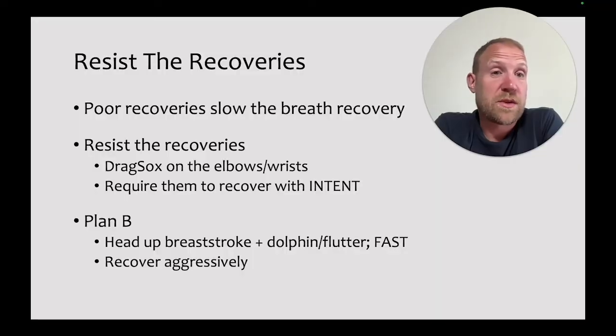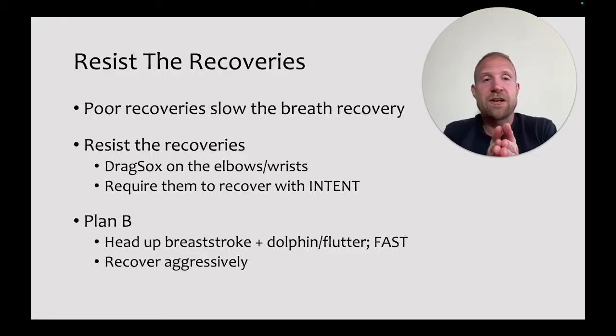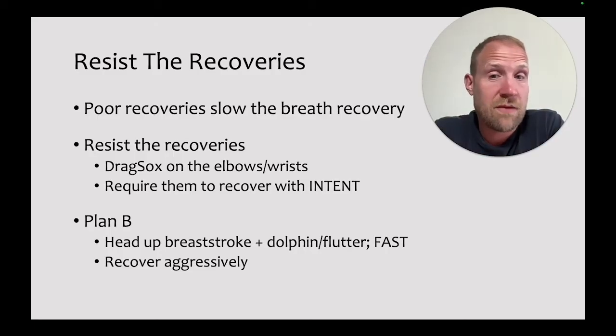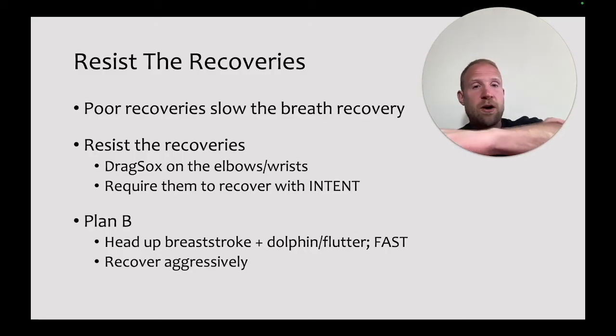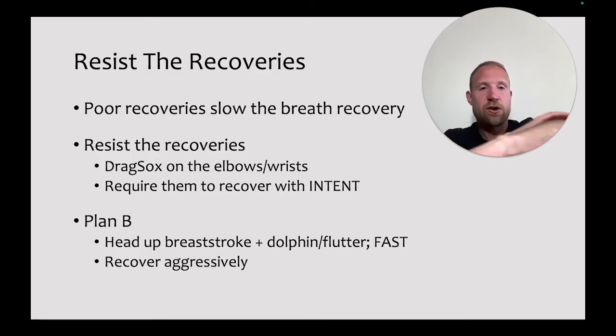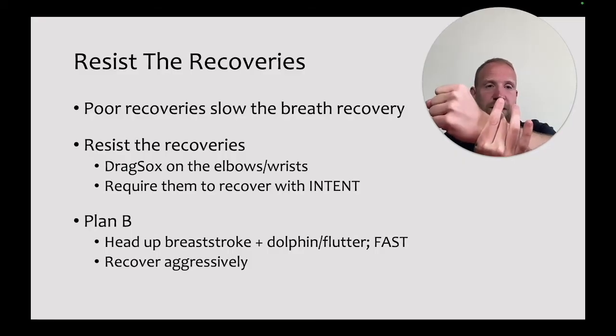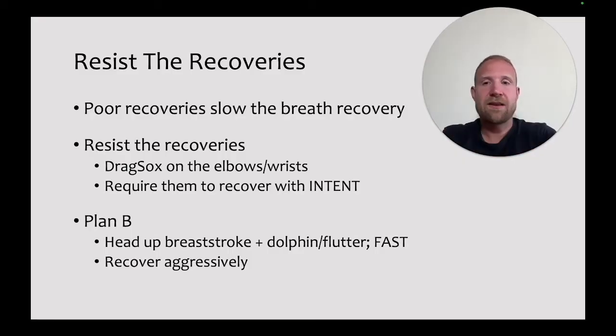Next option is to resist the recoveries, specifically the arm recoveries. So poor arm recoveries slow the breath recovery. If the swimmers are getting stuck here, they can't get back with the heads because the hands are still in the way. So one way to draw attention to that is to resist the recoveries. So you can put drag socks on the elbow, you can put drag socks on the wrist, you can have it hanging over the elbow or hanging over the wrist, or you can bunch it up and just have it be almost a wristband and then an elbow band there too.